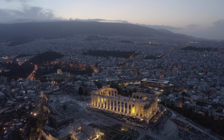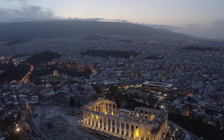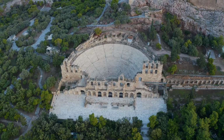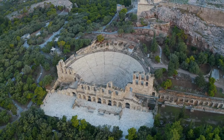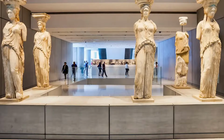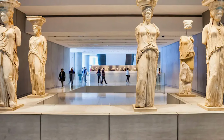These monuments, they're like the superheroes of Greek architecture. Take the Parthenon, for example. It's this temple dedicated to Athena, and let me tell you, it's perfection in stone. Some folks even call it the ultimate Doric masterpiece. And right nearby is the Acropolis Museum. It's like a treasure trove of all the amazing things they've found around here. This is definitely worth a visit.